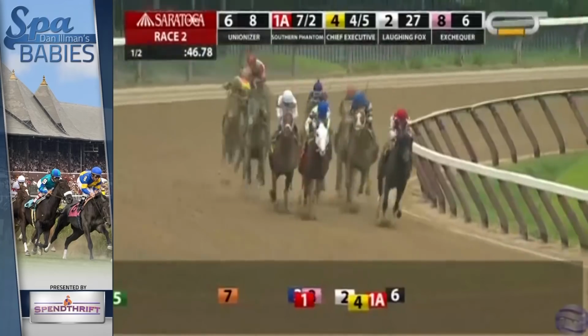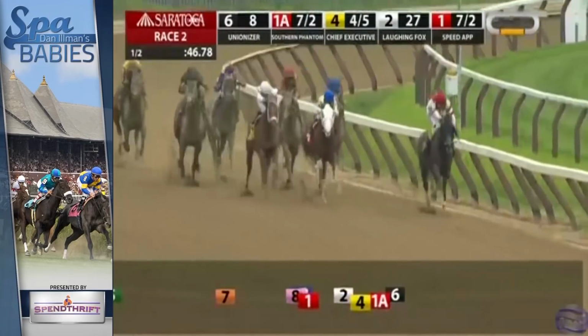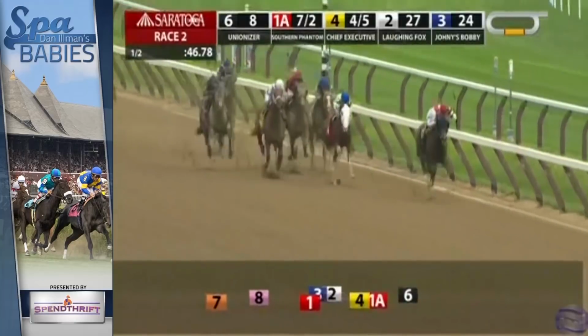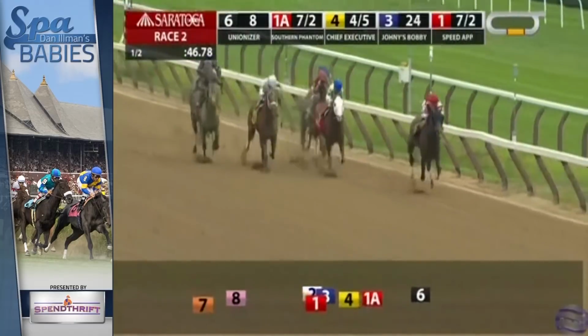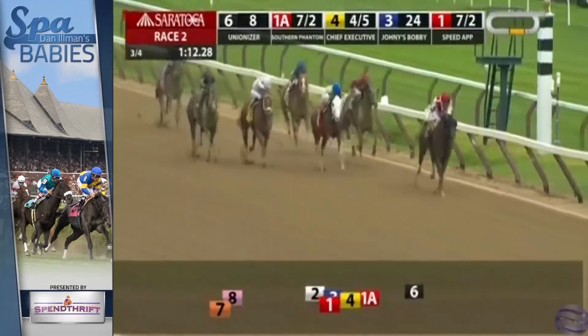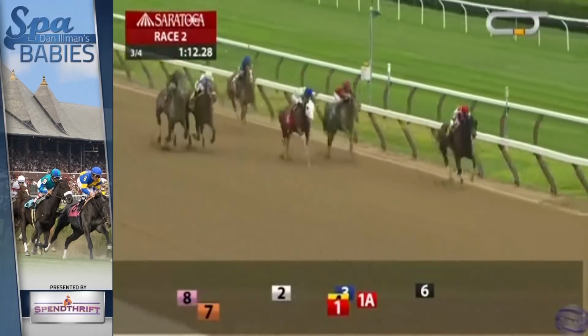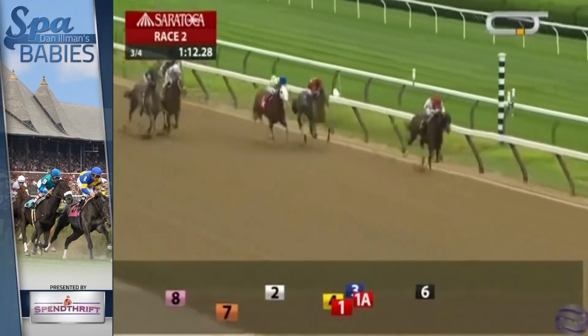7 furlongs, also a demanding distance for these 2-year-olds, as Speed App found out in his career debut for Wayne Lucas. We're going to take a look at the stretch run right now. Speed App is on the outside in those greenish silks, and he's kind of one-paced in the lane, finishing an even 4th. But if you've been paying attention to our Spa Babies videos all week, all meet long, you'll notice that Lucas rarely wins first time out at Saratoga. This horse should benefit with this race under his belt.